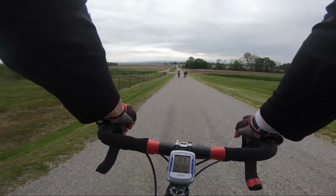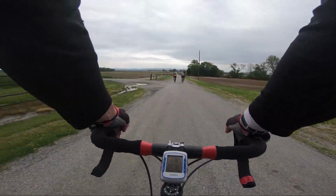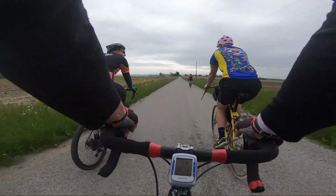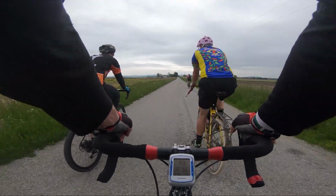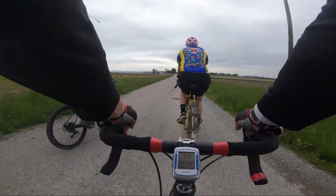Hey, this is called Gravel Madness, and I just wanted to show you this gravel ride I went on yesterday that turned out to be a little bit of a mess. Not just my fault, but mostly my fault, I think. Okay, so here we are.